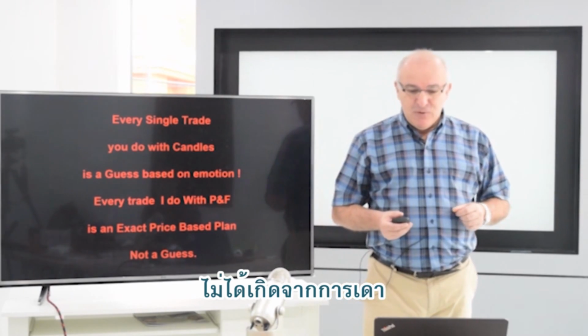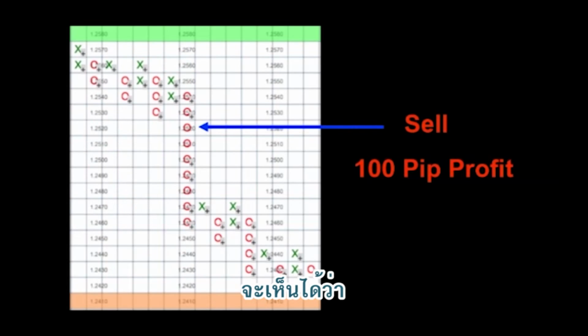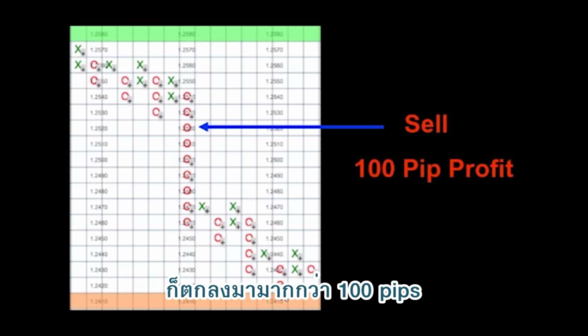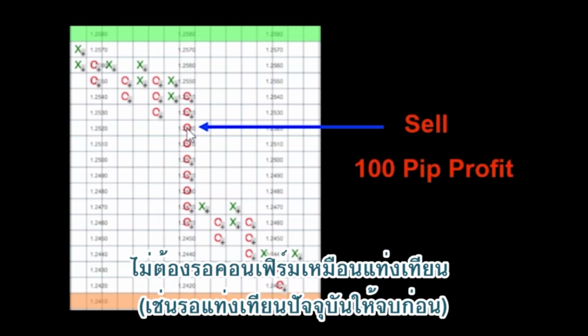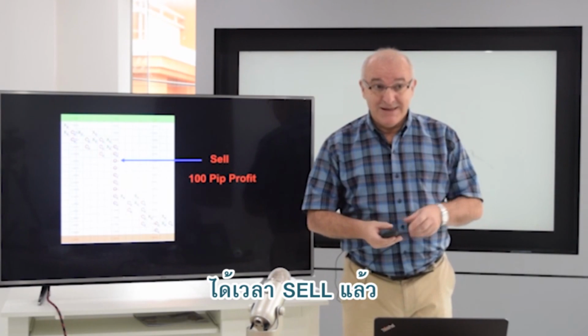Okay? And if we look at a real chart now, a recent chart, here's a dollar yen trade, and we can see an exact entry point, on a 10 pip chart that led to a 100 pip gain. There's 10, 20, 30, 40, 50, 60, a small correction, another little down move, and finally over 100 pips without a buy signal. These are the sort of signals you want to receive. You want these signals early, and you can see you've got an early signal. We don't have to wait for confirmation candles because point and figure told us this thing's going down, it's time to sell. It's that simple.